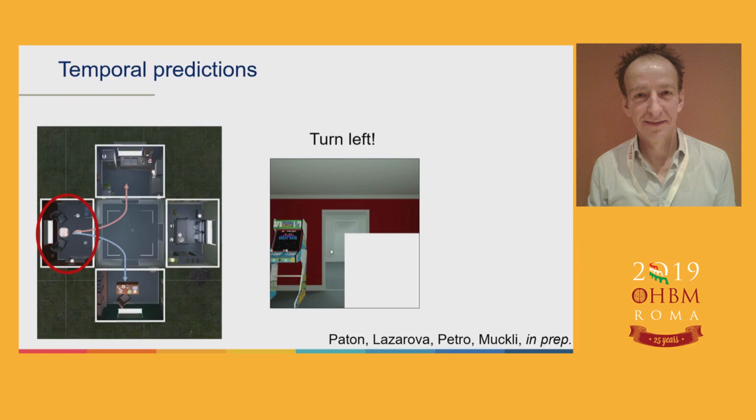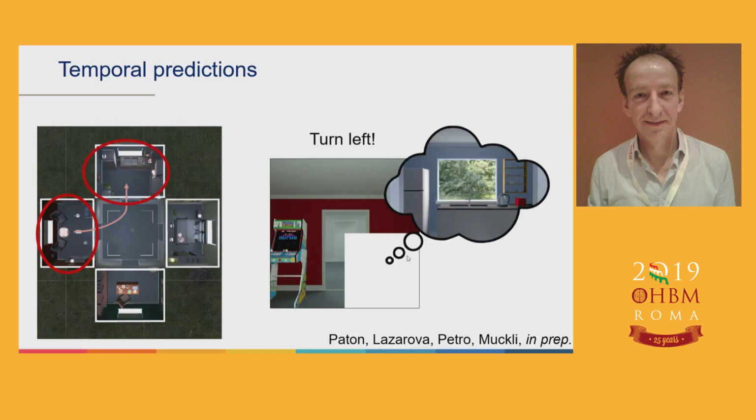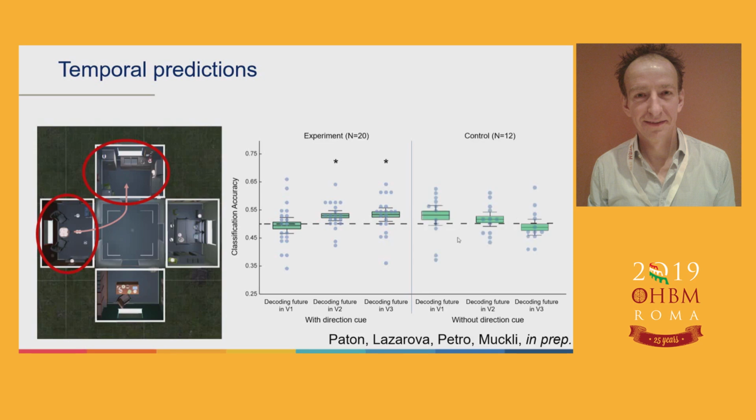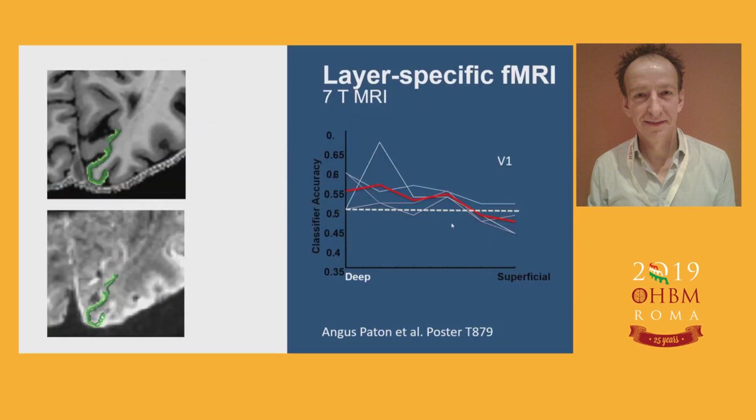So in order to read out whether you have this anticipation also in V1, we do again the occlusion, because otherwise there would be so much overflow of feed-forward information. And now in this occluded area, we ask the question, the room you're going to, is there any consistent information? Can we train a classifier on 3 runs to then brain read the 4th run? And actually, yes, we find evidence in area V2 that is able to anticipate this kind of prediction of the room you're going to. 10 seconds later, it's a block design. And this whole effect goes away if you don't give the cue left or right. So we replicate all of this. Without the cue, you don't have this effect.